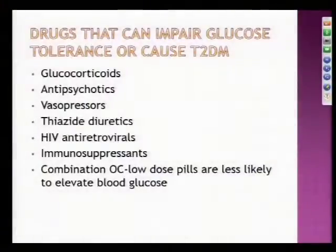There are other things that can contribute to hyperglycemia and even cause type 2 diabetes mellitus: steroid-induced diabetes mellitus, several antipsychotic medications, and I'm sure that our mental health providers, if there's any here, are very well aware of the effects many of their antipsychotics have on blood glucose values and elevations, and vasopressors in the ICU.